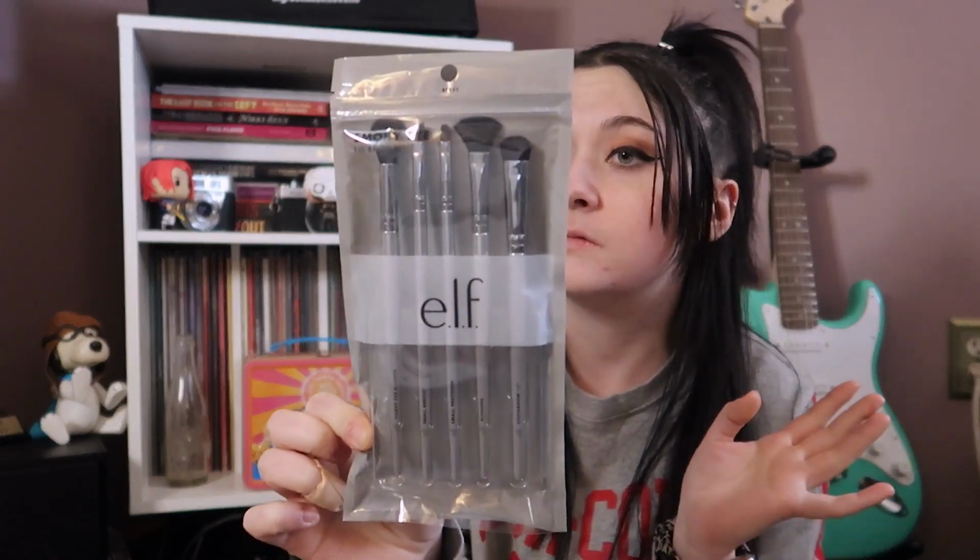I desperately needed some new eyeshadow brushes, so again, I just got an e.l.f. eyeshadow brush kit. And the last e.l.f. product I got was the e.l.f. Flawless Satin Foundation. So I was going to get the liquid filter foundation because it's been trending on TikTok and everybody raves about it, but they didn't have any in my shade. So I ended up just getting this one, and we'll see.